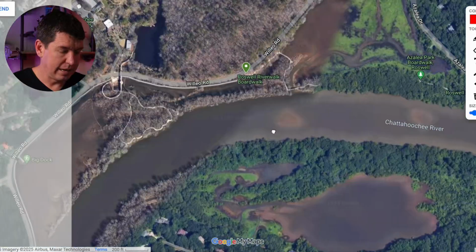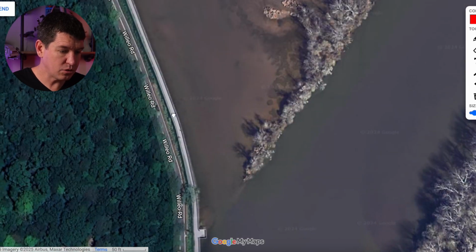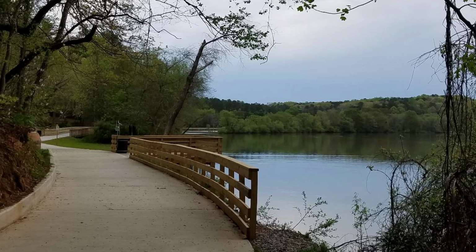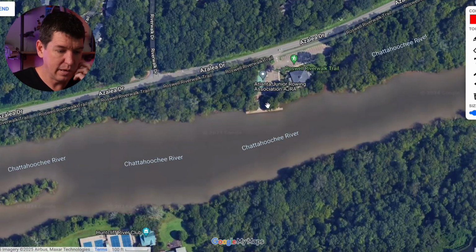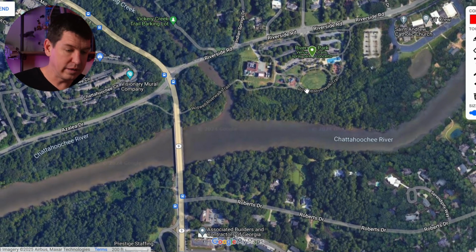The other thing I'll point out is this boardwalk here. It actually starts over here, but it runs right along the Chattahoochee River, and it goes for a while. It's a great spot to bring your dog or your bike, and you can just ride along the river forever. It really just keeps going and going and going, and it's beautiful. As you drive along here, it's really scenic, it's really pretty.